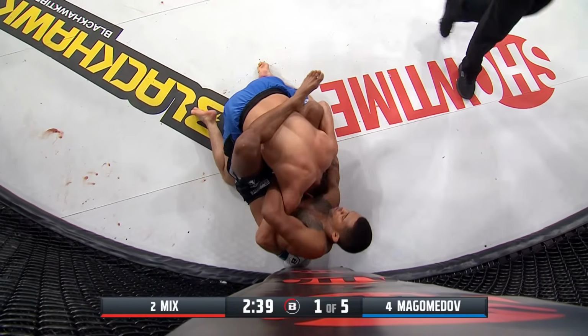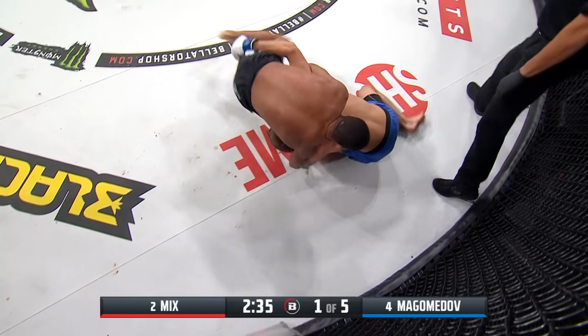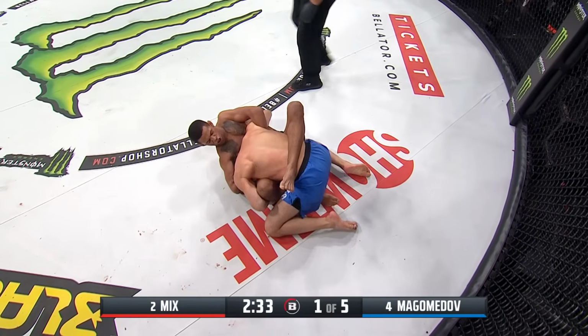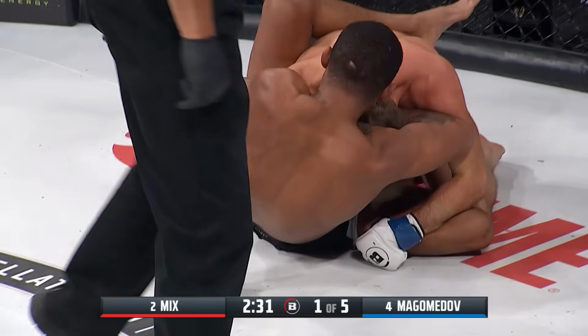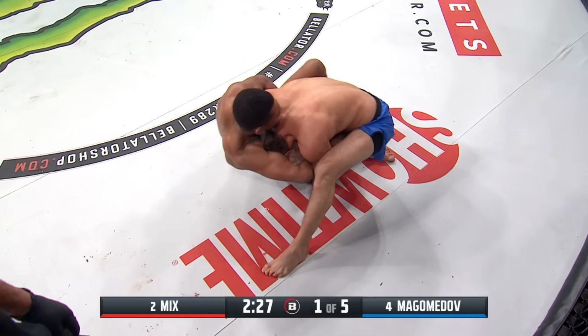It's on the wrong side of that. He's trying to get the leg over. There he goes. He comes out on top. And that's where Magomed needs to be very careful. Now it's tight. Magomed Magomedov has never been finished.